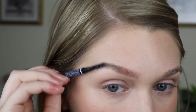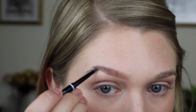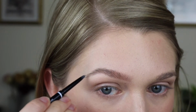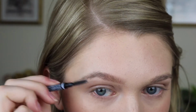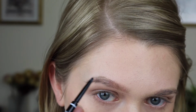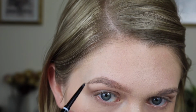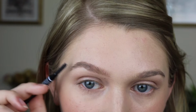And then I'm going to brush all the hairs up and make little brow strokes right under where they laid. And then I will brush them down. And this is where I kind of get the shape of my brow. And I brush it all out.